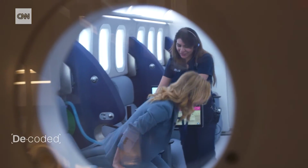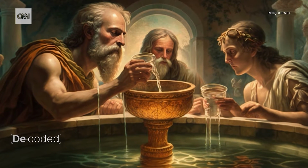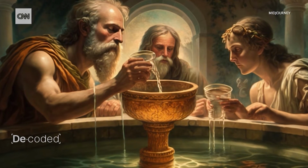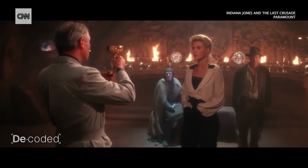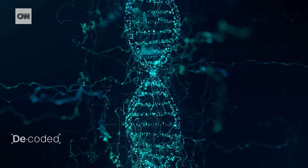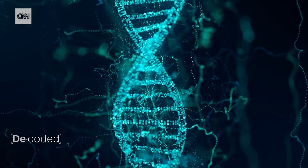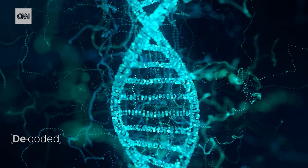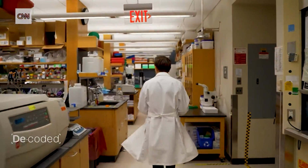Our obsession with living forever is nothing new. Civilizations have long dreamt about immortality, from the Fountain of Youth in ancient Greece to tales of the Holy Grail. Eternal life. But now people are turning to science to unlock the secrets of aging. Most scientists agree that the main driver of aging comes from mutations or changes to our genetic code. But a new study out of Harvard says that may not be the whole story.